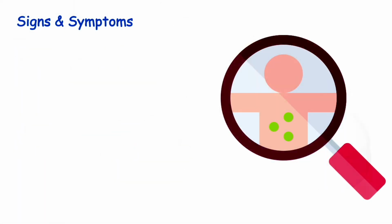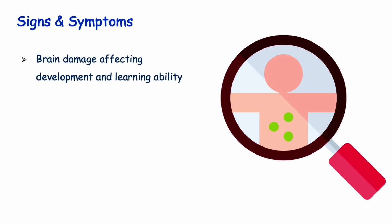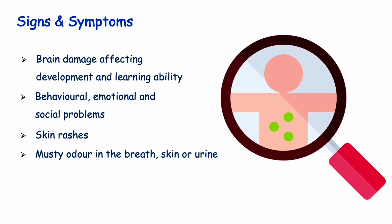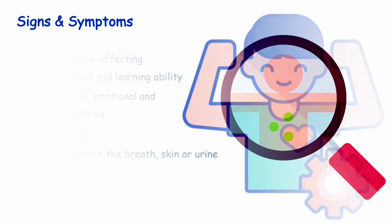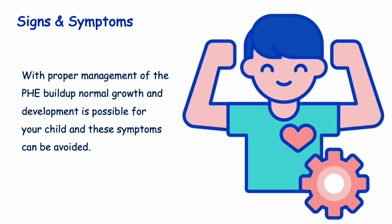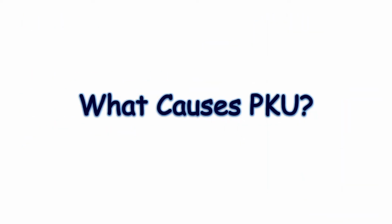Signs and symptoms of untreated PKU can be mild or severe and may include brain damage affecting development and learning ability, behavioral, emotional, and social problems, skin rashes, and they also have a unique musty odor in their breath, skin, or urine, caused by too much phenylalanine in the body. However, with proper management of the phenylalanine buildup, normal growth and development is possible for your child, and these symptoms can be avoided. Now, you must be wondering, what causes PKU?